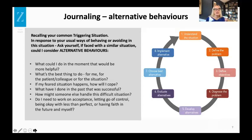So again, coming back to your triggering situation, exploring, well, what could I do differently? As well as supporting and challenging your thinking, what could I do that's going to help me in that situation? What could I do in that moment that would be more helpful? Sometimes we just react and say things immediately. Maybe even just counting to 5, slow 5 breaths, I could then make a choice that's calmed the nervous system. So I'm more likely to respond rather than react.